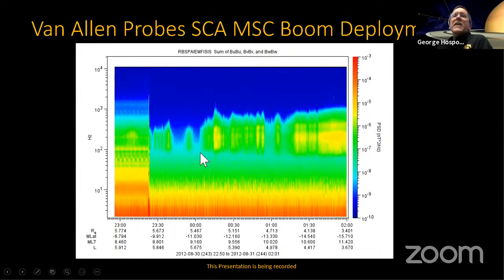And we actually like to be on when they deploy the booms if possible, just so we can see how the noise changes. And this is actually an example. This is before that boom was deployed. You can see we're seeing some interference signals, and then the boom was deployed, and we basically just saw the background signals from natural signals. This is plasmaspheric hiss. And it just shows you the difference having a boom and not having a boom on the spacecraft made.